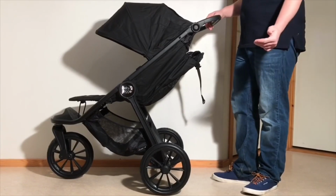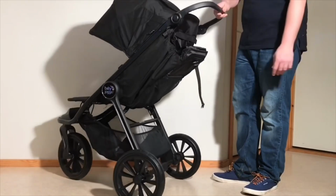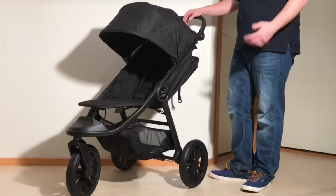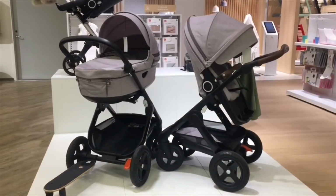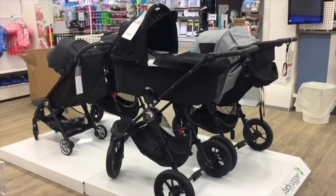To me, this means that if the lack of a reverse seating option and reduced carrying capacity in the basket aren't deal breakers for you, then the Elite should probably be considered first for most people, if off-road capability is the main quality you're looking for. So these are our top 3 picks for a daily use stroller, if you're looking for something that can actually tackle a bit of terrain.